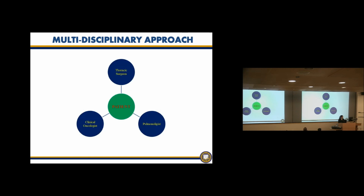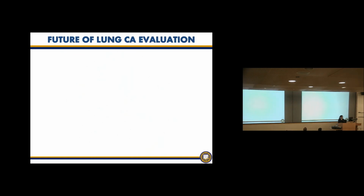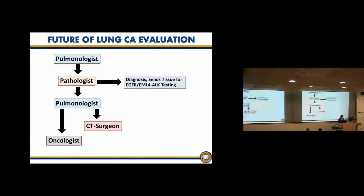So throughout all of this, we have several different providers here: the thoracic surgeon, the clinical oncologist, and the pulmonologist. But I think in reality it does take quite a team to really go through this. I think currently we look at pulmonology as being the gateway to a lot of what we do. They're able to send samples to a pathologist, it gets referred back to them, and they are able to then refer patients to an oncologist or a CT surgeon.